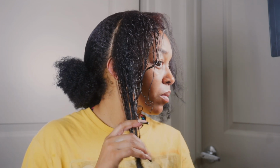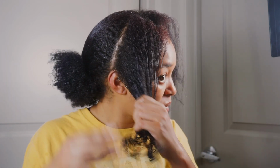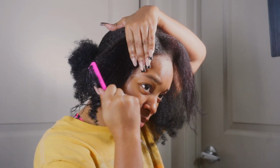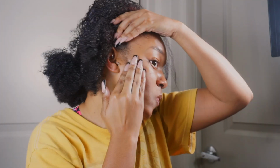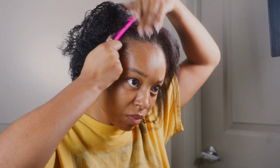If you're an older lady suffering from small amounts of gray hair, not if your hair is fully gray now, I'm talking about just small little gray patches that you don't want, this hair oil will darken your hair strands and make them thicker so they will not appear gray. Do you hear me? I don't think y'all understand it. Look at this, y'all. I love it. It smells so good.